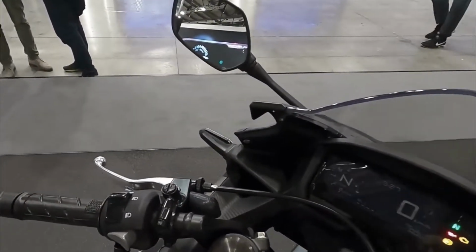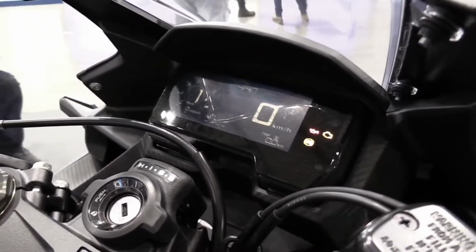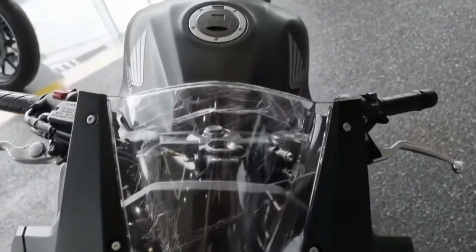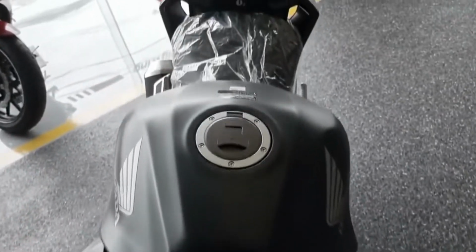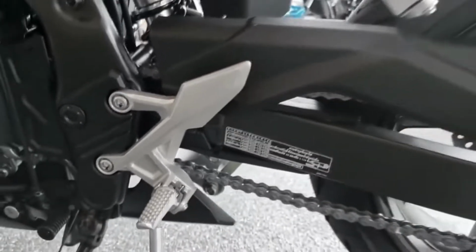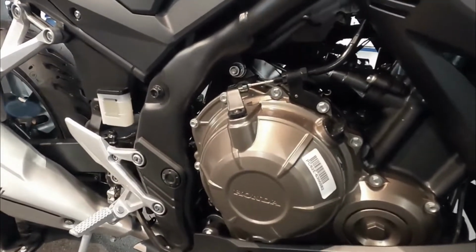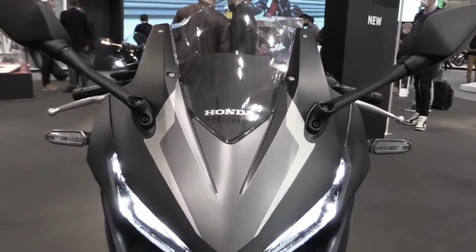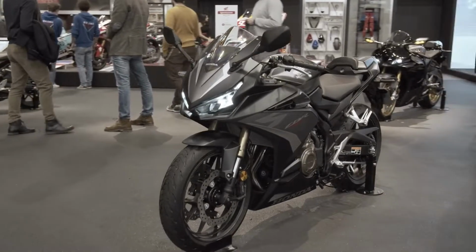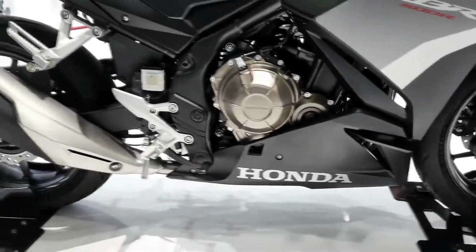With the aim to heighten sports handling performance, the 41mm telescopic forks of the previous design have been replaced by Showa 41mm separate function fork big piston, SFFBP, USD forks, clamped by new top and bottom yokes. By dividing the functions, big piston pressure separation damper in one leg, spring mechanism in the other, reaction and ride quality are both improved. The 4-cylinder CBR650R wears the exact same setup.